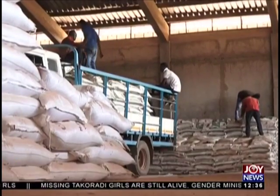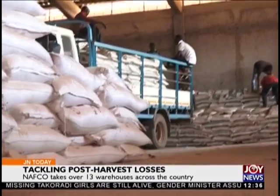Because of the increasing production under the Planting for Food and Jobs, we are foreseeing that we are not able to have adequate storage facilities. Another problem that we'll be facing as a result of bumper harvest from the Planting for Food and Jobs will be storage. And ultimately, what we are supposed to do is to reduce post-harvest loss, but not to increase post-harvest loss.